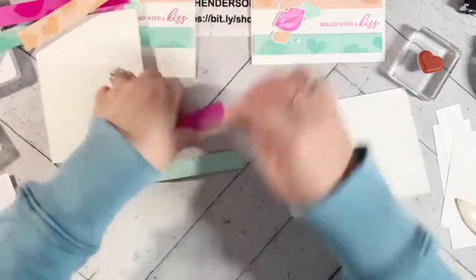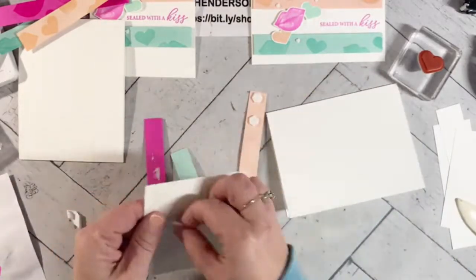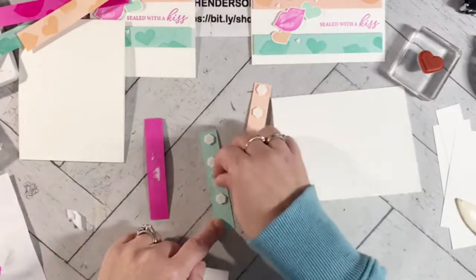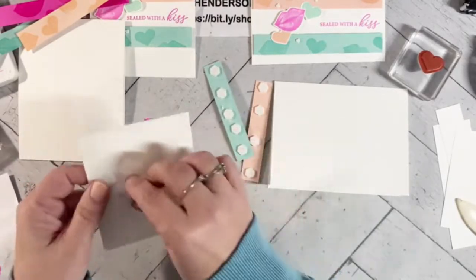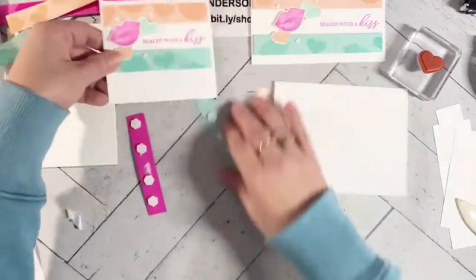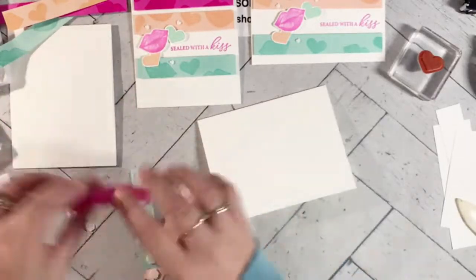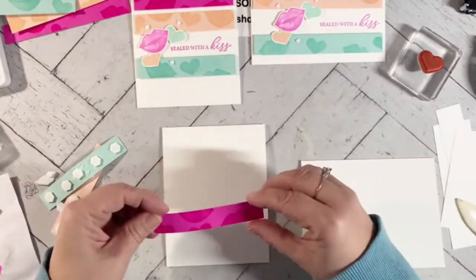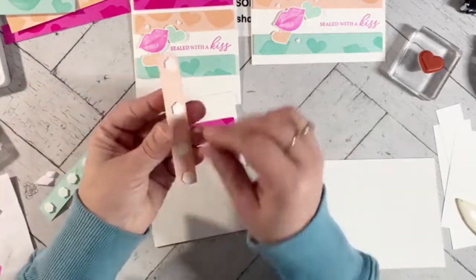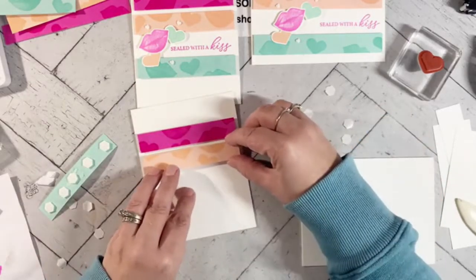Now we're going to go ahead. I'll do the little ones first. And I'm going to be using Stamping Dimensionals. So I'm going to add those to all 3 of these strips. I'm going to add a couple extra ones on that one to make sure it doesn't bend where I ripped it. Okay, so we're doing this one. I'm going to start out with the Magenta Madness, one of my favorite pinks. And I went down about 1 inch, nice and straight. Next one is the Petal Pink. And I did leave 1/4 inch in between on this one.